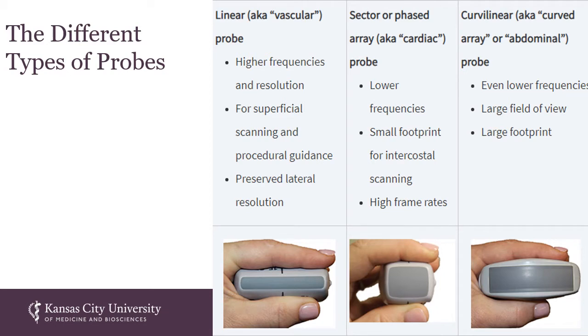So the structures you image, you'll see very well, but because the wavelength is short, it does not penetrate deeply into the body. The maximum you can go with this probe in depth is approximately 6 centimeters, and so we chiefly use it to look at vessels closer to the surface of the skin.